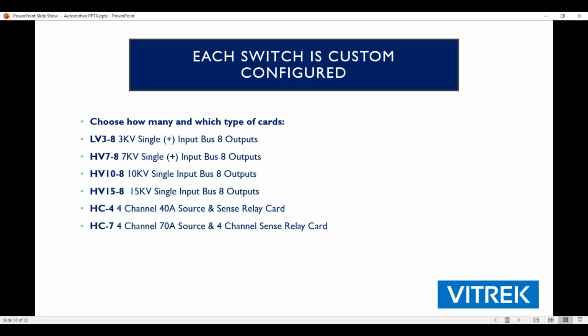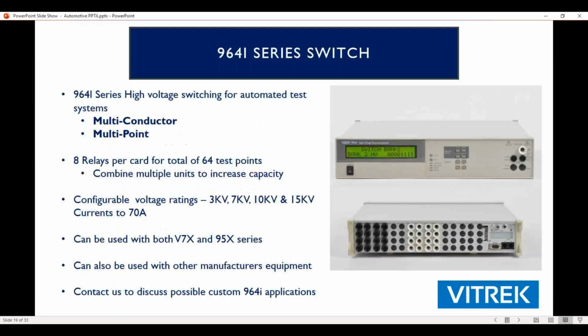So maybe you're better off going with a 7 kV rated card from the beginning. So it's typically going to be outfitted with a variety of relays that are going to carry high current, isolate high voltage, or we have some relays that actually do both, and we'll talk about those a little bit later.